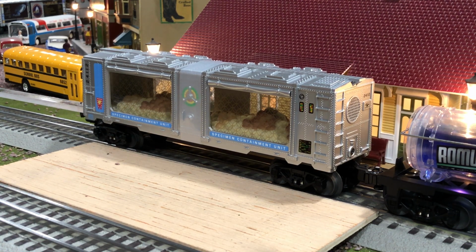This is the Tribble Transport Car. From what I understand, they had a smoke pellet transport car, and this is basically using that same tooling. They painted it up really nice. They really did a good job of taking existing tooling and reusing it. Pretty cool, pretty neat little car.